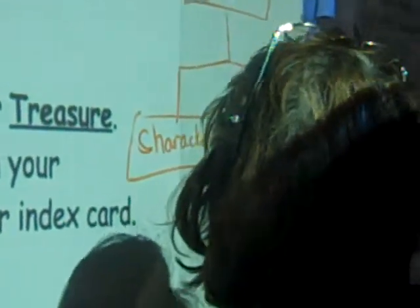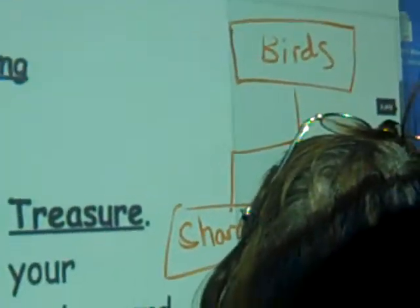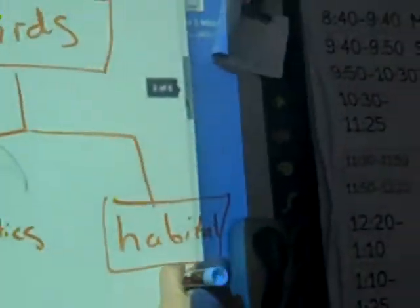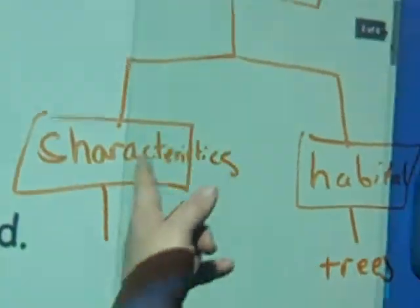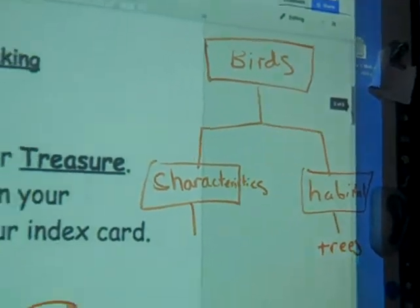Sticks and habitat, and then trees. I might list it like that as a graphic organizer. Another kind is it's in the middle, and then you have.